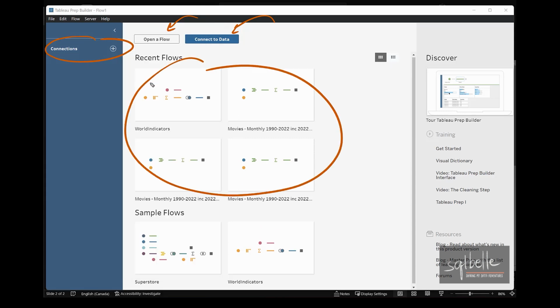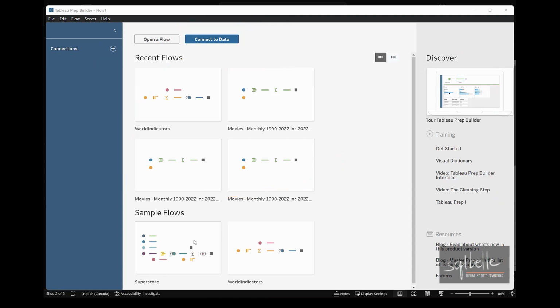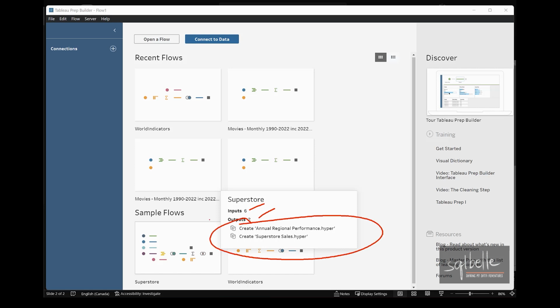Right here in the middle are the most recent flows that we've worked with, if you have them. On the right-hand side are a few very useful training links and documentation. Tableau Prep Builder also comes with 2 sample flows. So we have the Superstore sample flow and the World Indicators sample flow. Hovering over the Superstore sample flow already gives us an idea that this sample flow has 6 different inputs, 2 outputs, and both outputs are hyper files or extract files.